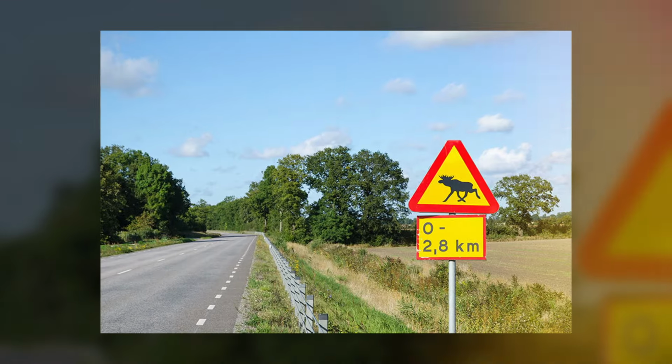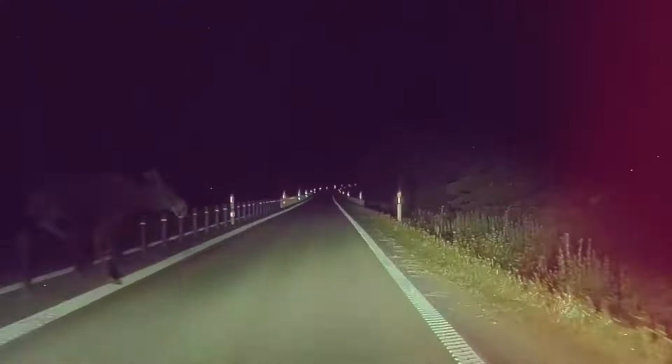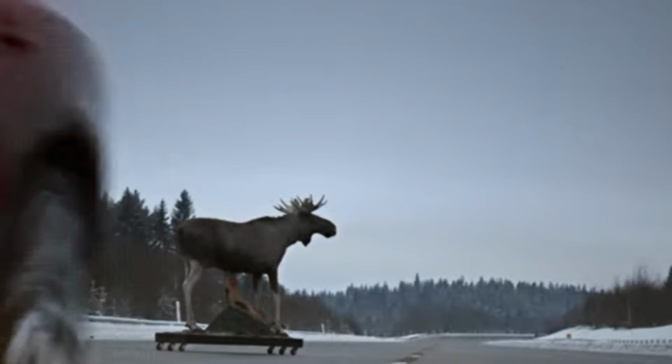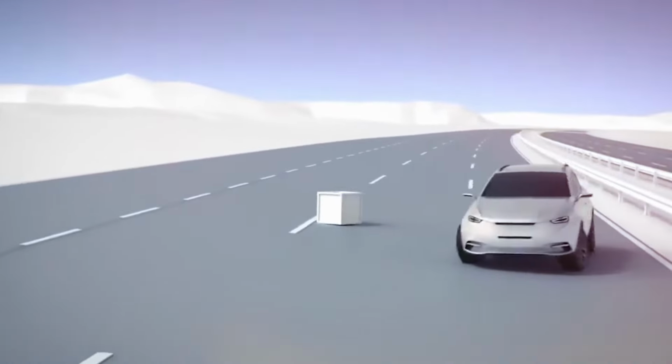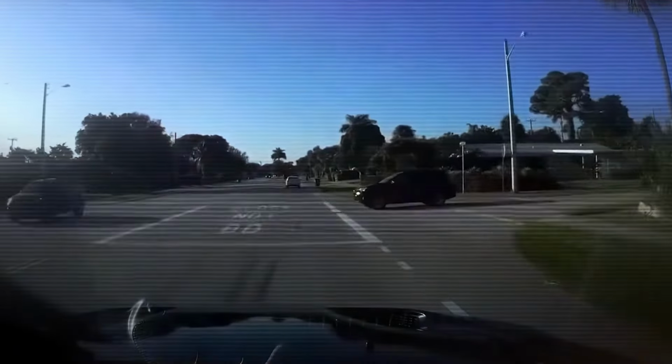The name comes from Sweden, where moose are huge, unpredictable, and have a bad habit of walking onto highways. Hitting one at speed can be fatal for both the driver and the animal. So Swedish journalists designed a maneuver to simulate what a real driver would do if a moose, a child, or another car suddenly appeared in front of them.